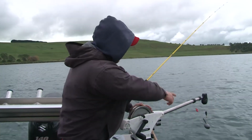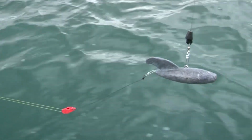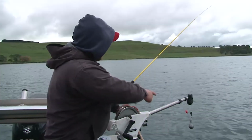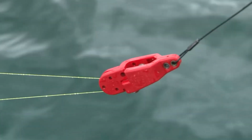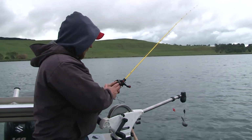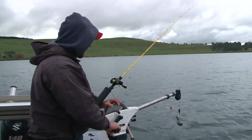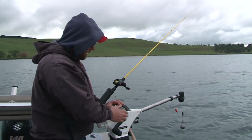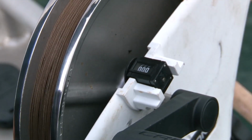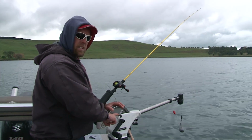But on the end of this, I've got attached a heavy lead bomb, and that weighs about 1 kilo. And basically on the back of that, there's a clip which trails off the back. I clip my line onto that. I put my reel into free spool. I release the downrigger by releasing the spool there, and then I slowly let the line down. And then it'll take it down to the depth I want. There's a counter on the side here, and it tells me how many metres my line's at, so I can be exactly sure where it actually is.